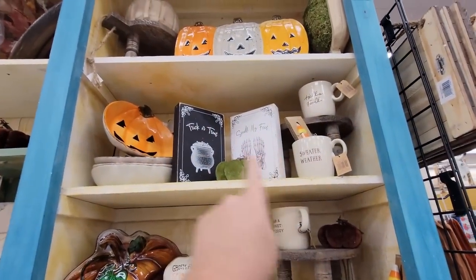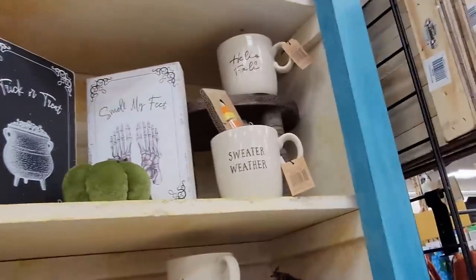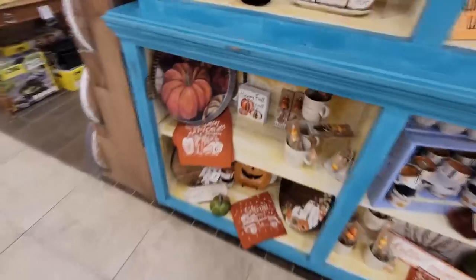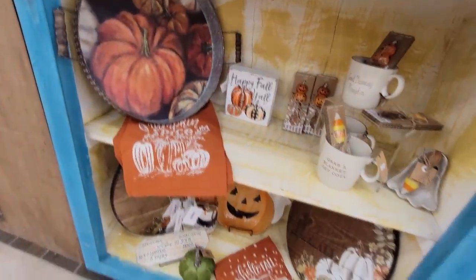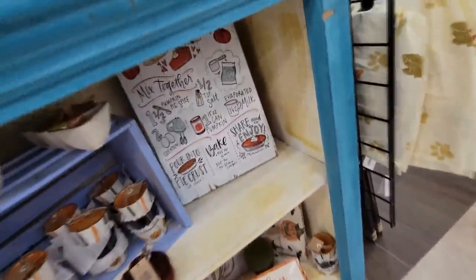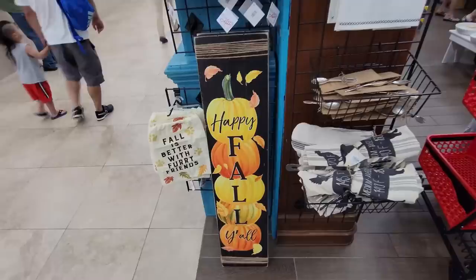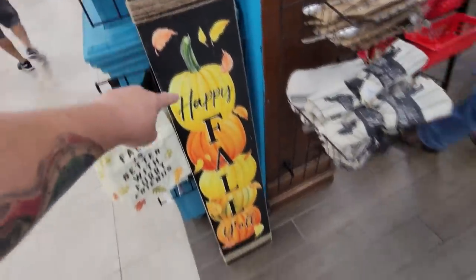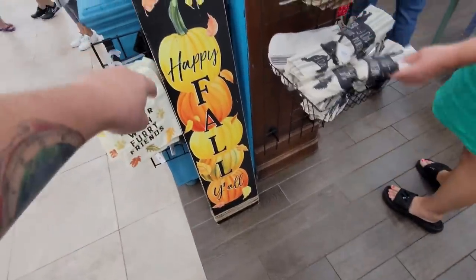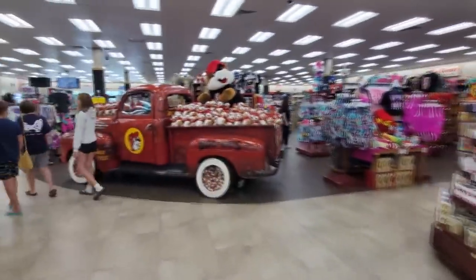All right, let's see. We got the smell my feet, trick or treat. Oh, it goes the other way. Trick or treat, smell my feet, sweater weather, hello fall, and yeah, a few more just fall type things down here. Happy fall, y'all. Let's see, little bowls, hello pumpkin, mixed together. Oh, this is like a pumpkin pie recipe there. That is pretty cool. I like this sign here too. This is one of those that goes outside your door. Happy fall, y'all.